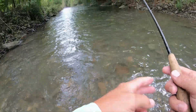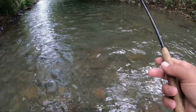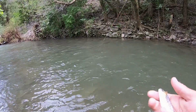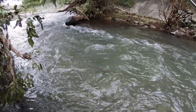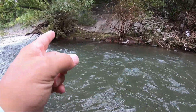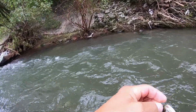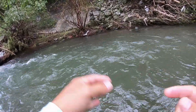Nice fish. Looking for the seams. It seems we're looking for the seams. I didn't have the camera on, but I threw on that other side over there, and probably the smallest one of the day. I'm just gonna flip this over there, right in that little pocket. I flipped this right over there, just dropped it in there, and as soon as I did, he hit the peeping caddis. And we broke off.